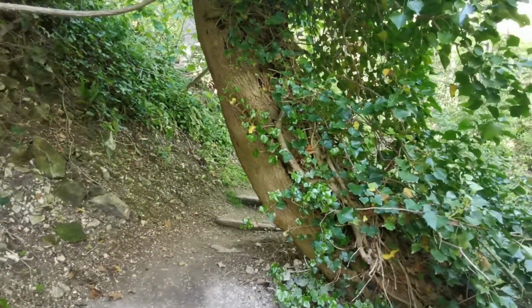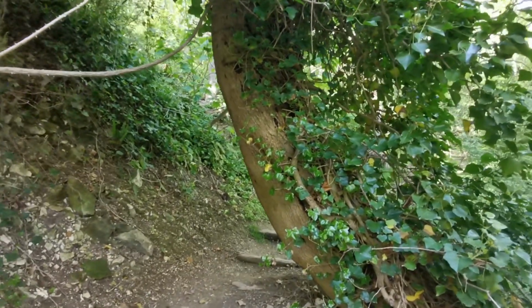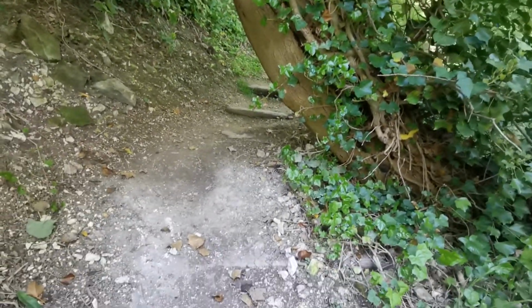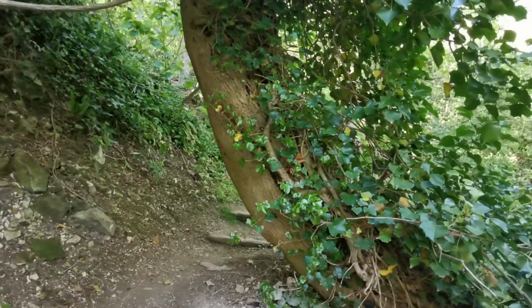Just had a flashback to Mr. Goldman clinging onto this tree whilst on my year 12 trip, because it was so muddy down here. Poor old Mr. Goldman clinging on for dear life.